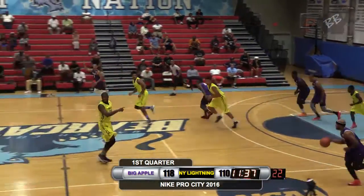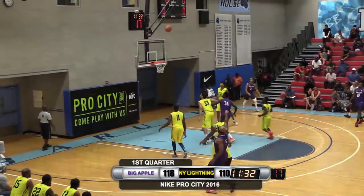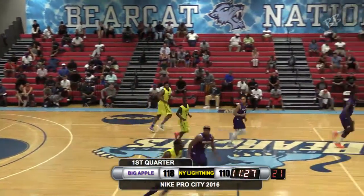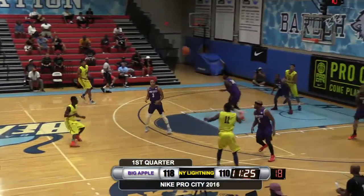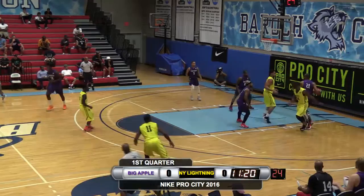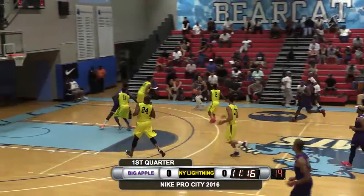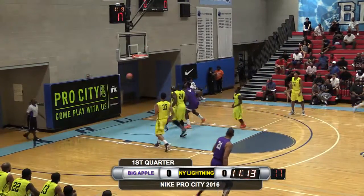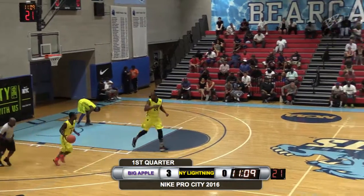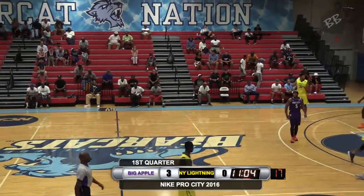Starting off firing, it's Akeem Bennett shooting that three-pointer. No good for Big Apple basketball. Going the other way, it's our New York Lightning, rather, are in yellow. Big Apple basketball in purple. Violet, if you will. And another three. We're shooting threes on both sides of the court early in this one. That was Tyrone Nash. No good. Another three on the other side. Desi Washington. That's good. Desi Washington knocked down the three.